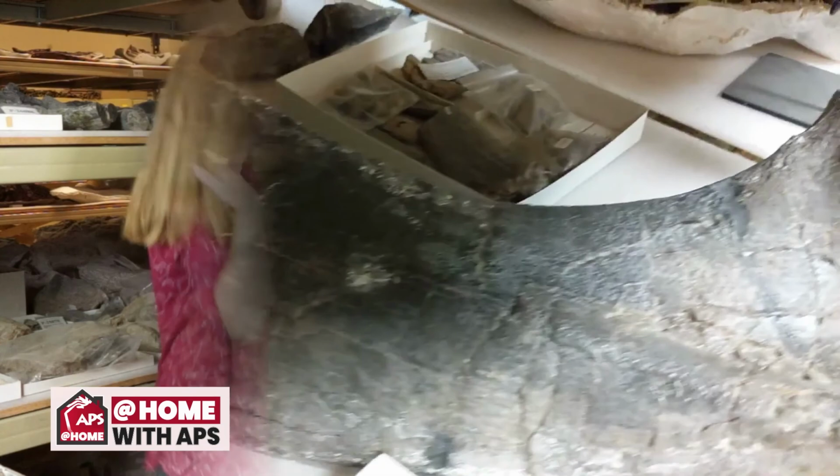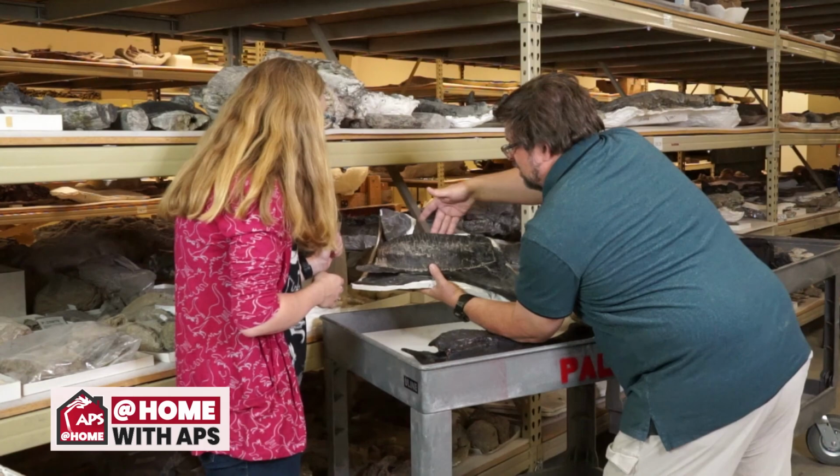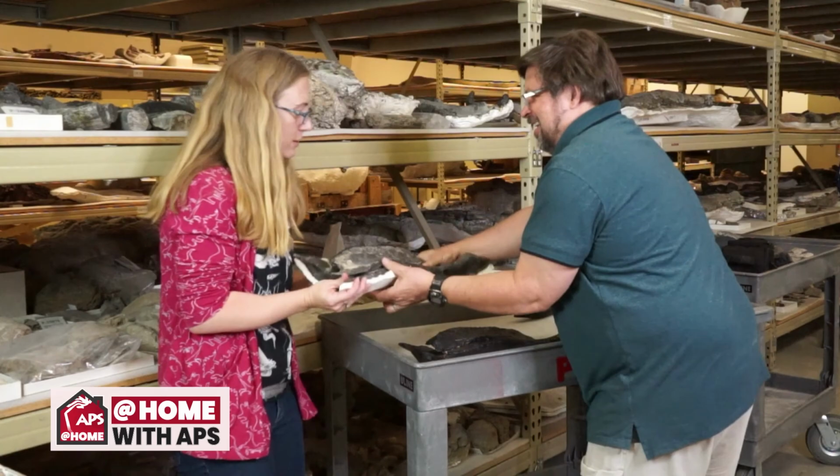The real fossil. This is a lower jaw of a duck-billed dinosaur. This is Parasaurolophus. These are the teeth. Oh, that's awesome. So they grow, and this is actually where they chew on this side right here. Oh, wow. So this is real bone. It's heavy, if you want to see how heavy it is. Very cool. Oh my gosh, it's really heavy.